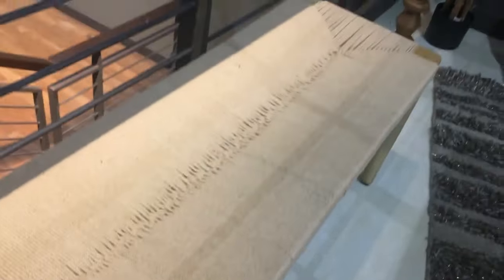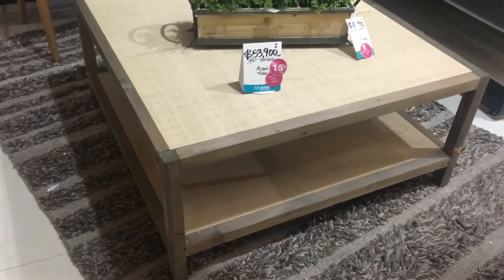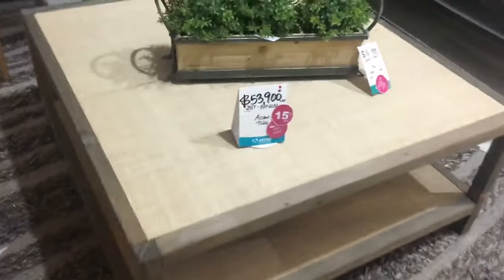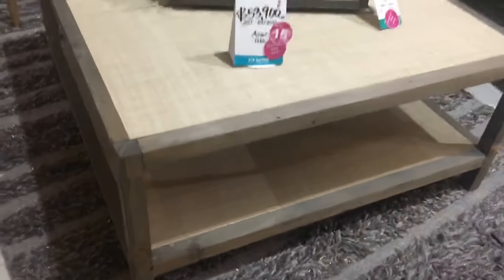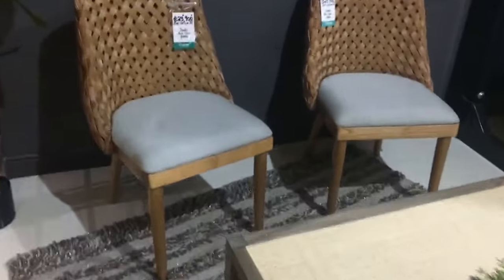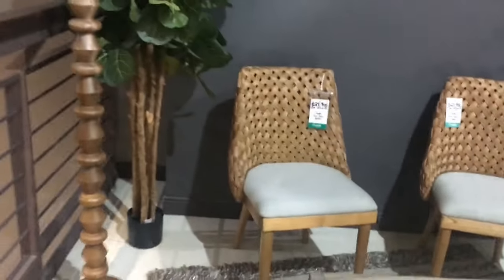This bench, and I'm also searching for a bench because in my room I do have a space for a bench. So this is really nice. You could just sit here and put on your shoes. You could have it in your living room. Even if your bathroom is really big, it could accommodate a bench like that. So that's really, really nice. And they have this large coffee table, and again these chairs, really beautiful.